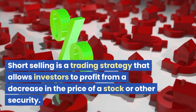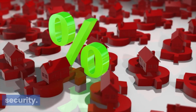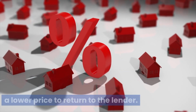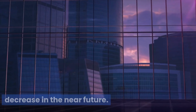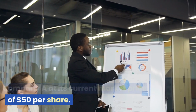Short selling is a trading strategy that allows investors to profit from a decrease in the price of a stock or other security. It works by borrowing shares of a stock from a broker, selling them on the market, and then buying them back at a lower price to return to the lender. Here's an example of how short selling works. Let's say that you believe that the stock price of company A is going to decrease in the near future. You decide to short sell 100 shares of company A at its current market price of $50 per share.